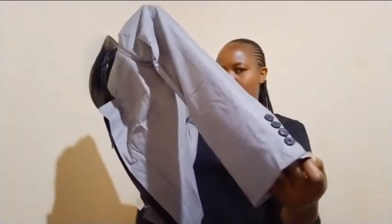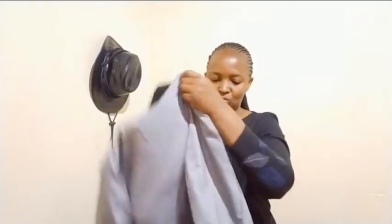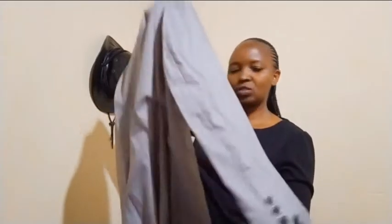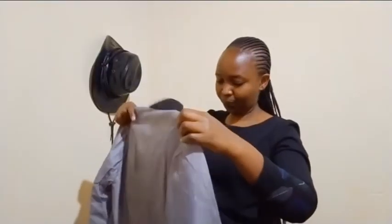Look at the hands. I love the buttons on the hands. It's four buttons. Same case. And there's no single button missing, which means that maybe it could be new. I don't know.